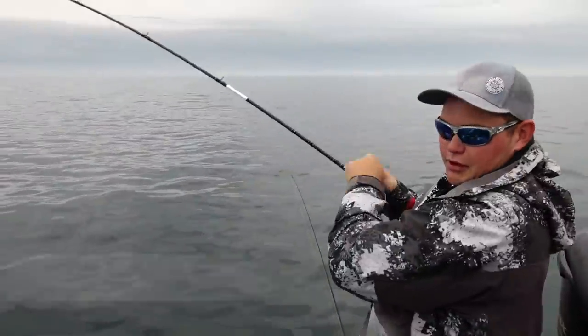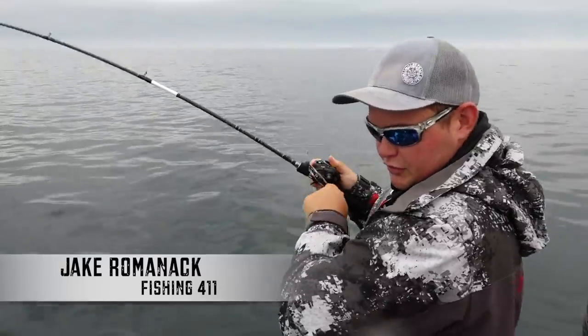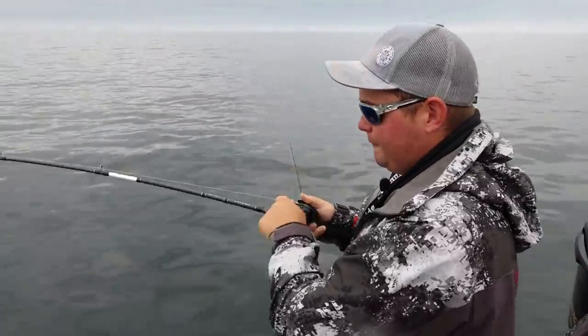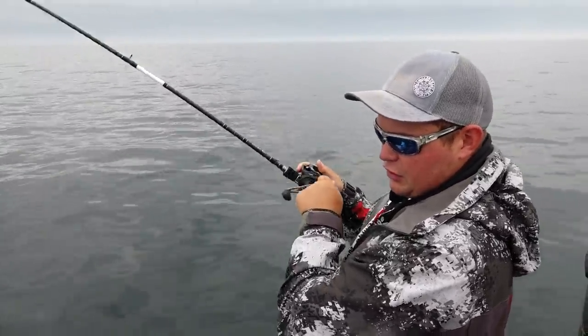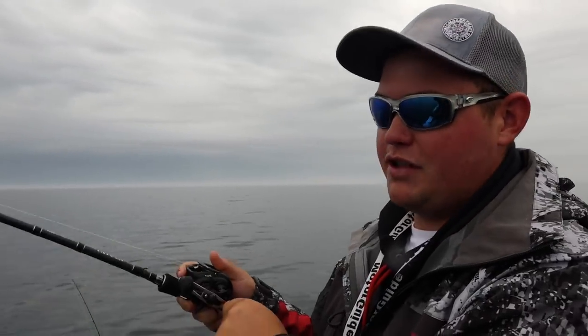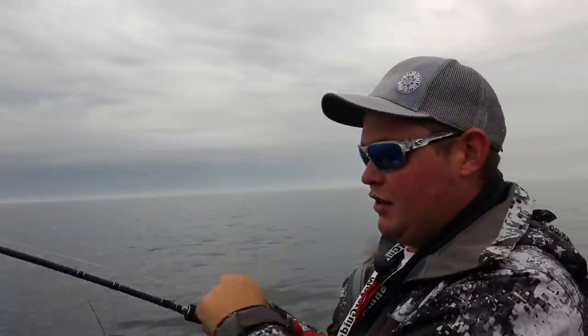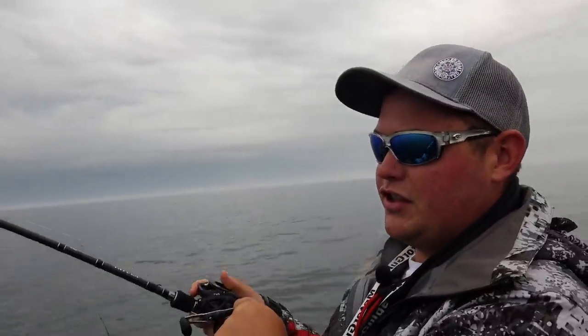You hooked up, Jakers? Yeah, I'm hooked up, Dad. Woo! My dad was just fishing a blade bait, so I switched over. One of the things about this lake trout jigging is there's really no such thing as the right presentation. You can fish swim baits, you can fish glide baits, you can fish blade baits. It just goes on and on, the different baits that you can fish for these. Really, the tough thing is it's just finding them.